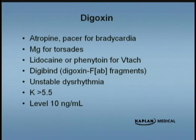Okay? Think about digobind also when the potassium level is very high, because that indicates severe digoxin toxicity. And some authors recommend considering using the very high digoxin level over 10 as another indication for digobind. So if the patient's clinically unstable, besides stabilizing the patient, digibind. And that concludes our discussion of Digoxin for today.